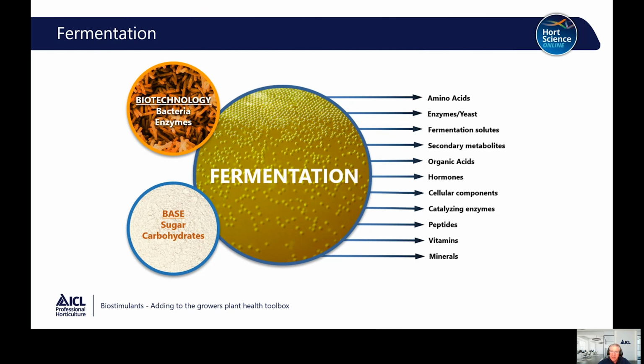Now, key to biostimulants is amino acids. You'll see those mentioned quite a lot. Enzymes, organic acids, hormones, peptides, vitamins and minerals. There are other products in that list, but these are the ones I want to focus on, but especially amino acids, peptides, and vitamins. Now, these all come out of the fermentation process, and then to formulate a product, we obviously target whatever these metabolites are from the fermentation process, and we put those into products that are going to suit our needs and, more importantly, your needs.